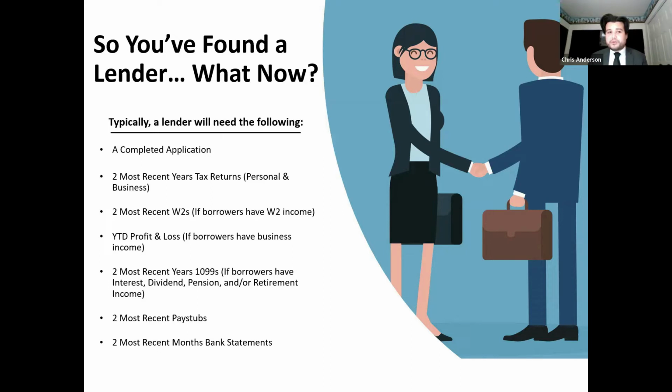Typically, along with the application, what they'll need is the 2 most recent years of tax returns, both personal and business. The 2 most recent W-2s if you work W-2 income. Year-to-date profit and loss if you have any kind of self-employed or business income. And the 2 most recent years of 1099s. The 1099s are for any kind of self-employed contract work. The 2 most recent pay stubs, and the 2 most recent months of bank statements. The bank statements are crucial to understanding how much you're saving, if there's enough to make your purchase on top of your settlement costs, but also to see if there is enough for a cushion. God forbid anything were to happen, the lender has a warm and fuzzy that you have a rainy day fund.